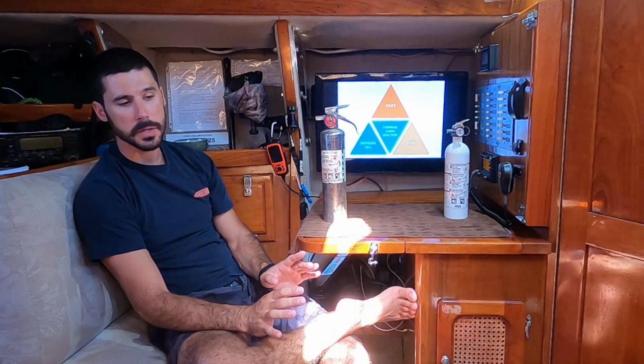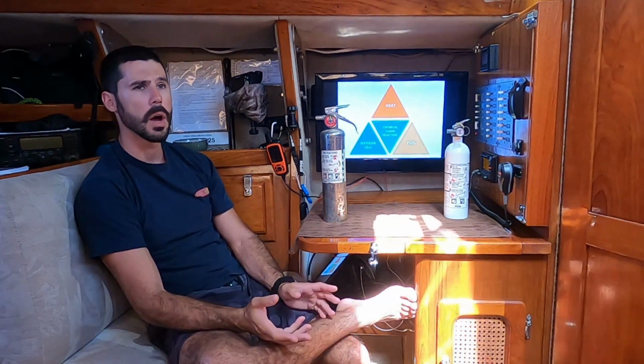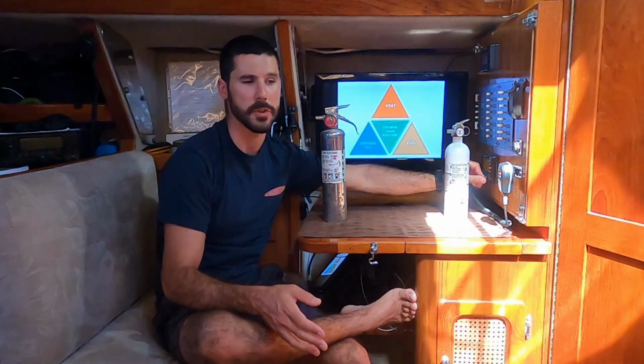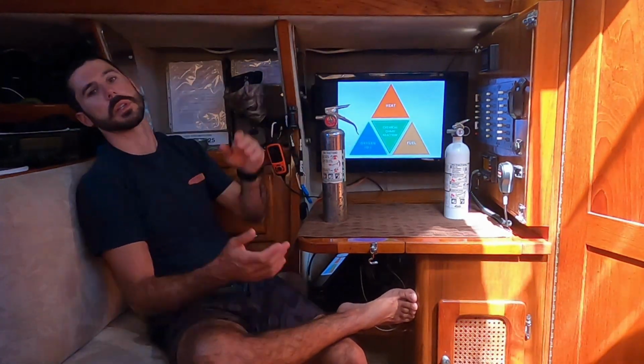So if you have engine compartment access ports for fire extinguishers, most of the new boats come with them. You want to utilize those to not only view the space without having to open it, but it's also designed as a port for fire extinguishers to be discharged through.